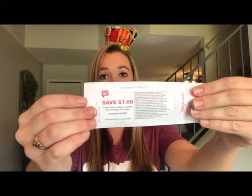So you can either get the points or sometimes you'll get register rewards. So this is a $7 register reward. This will print at the register. Sometimes theirs isn't working, so just make sure that you guys are double checking that. Make sure you're writing down exactly how many points and how many rewards you're supposed to be getting back. That way you won't have any issues.